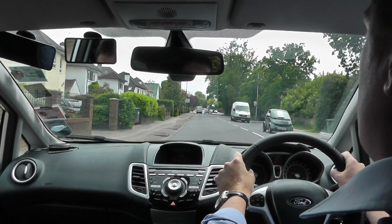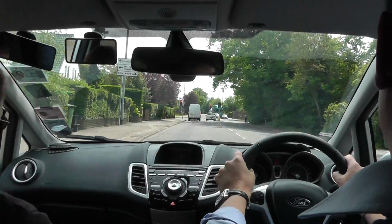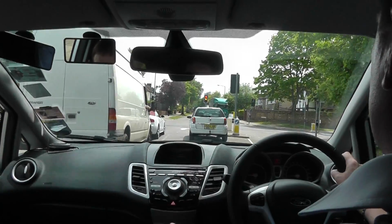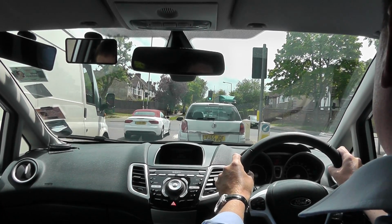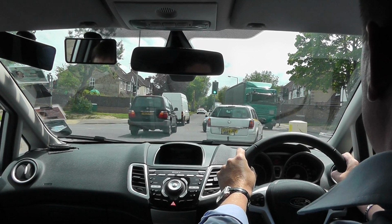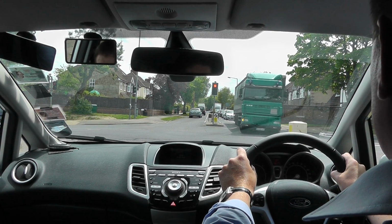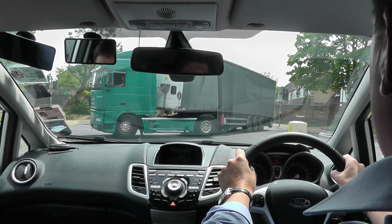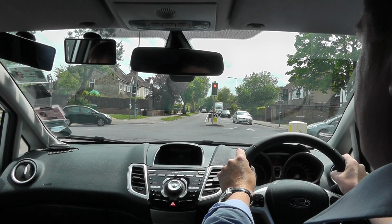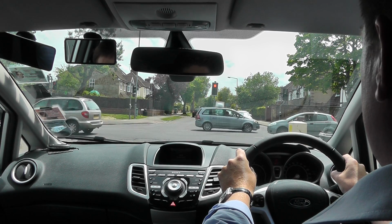Turn right at the lights, please. Good planning there. If they'd gone up behind them, we would have been stuck in the middle, wouldn't we? There. That's where your experience comes in. Yeah.